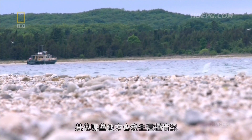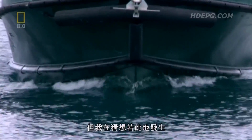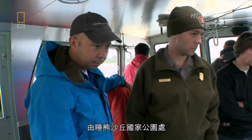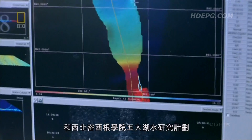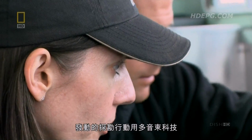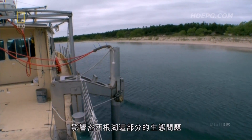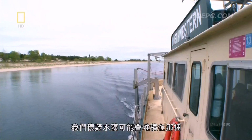The first thing I wonder is, where else is this occurring? To my knowledge, I don't know of other places in the lakes, but I can only guess that if it's occurring here, it's got to be occurring in many other places. A mapping venture initiated by the National Park Service at Sleeping Bear Dunes and the Great Lakes Water Studies Program at Northwestern Michigan College is using multibeaming to help further understand more about this ecological problem affecting this part of Lake Michigan. Really hoping to find these areas of dramatic cliffs and places where the bathymetry changes very quickly, and hopefully find some of these near-shore depression areas where we suspect algae might be accumulating.